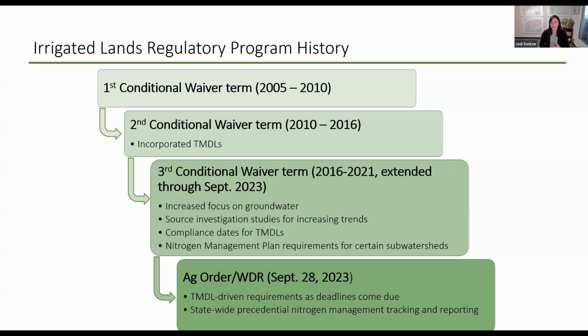And then there were nitrogen management plan requirements that only applied in specific watersheds where there were exceedances for nutrients in surface water. So I'm sure many of you probably attended our training class to certify these plans, which we started rolling out in 2018, have done quite a few of those since that time. But under the 2016 waiver, these requirements only applied in those certain watersheds.